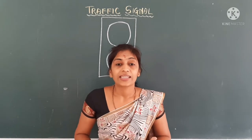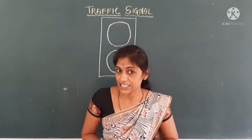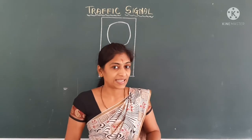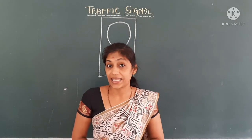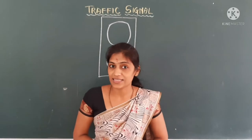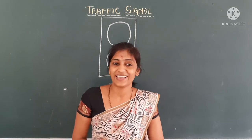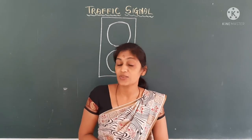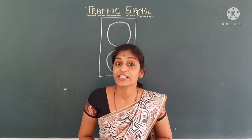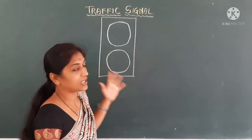So these colors tell us about signals. Red says stop, yellow says get ready, and green says go. So these are the traffic signals, and here we are going to color only two colors, right?